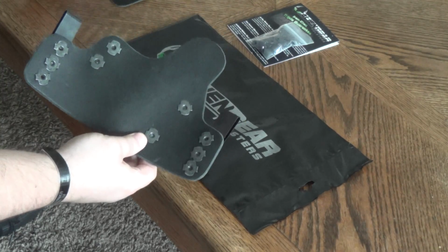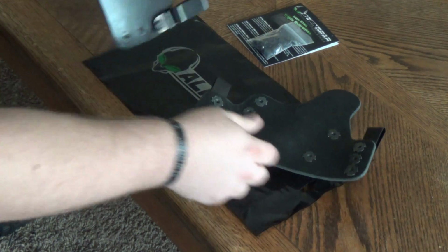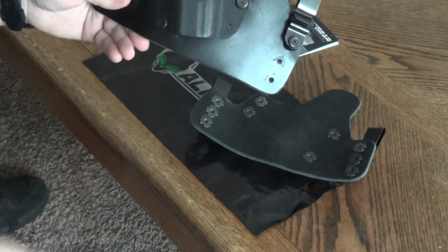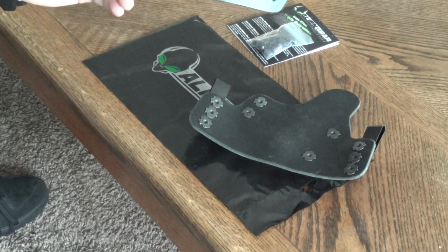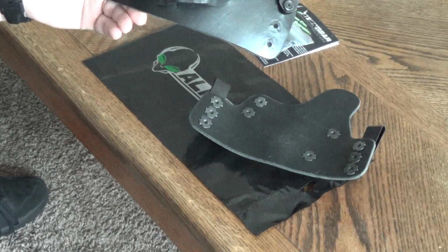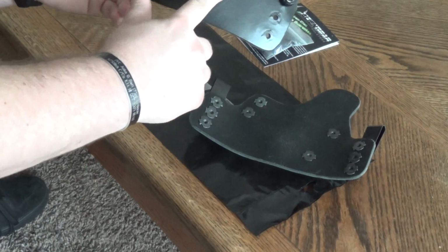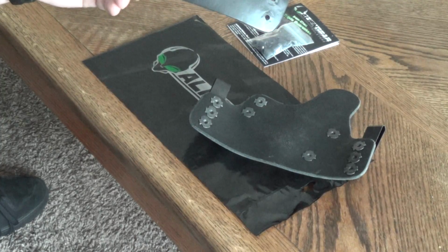Now here's a holster my buddy made for me. I'll roll that in here, and it's not a bad holster either. But this one was a lot more. This one I paid $65 for, and that was discounted. It was a military law enforcement discount, and I got this one cheaper. You notice it's missing one of the screws, and I'll tell you why it's missing a screw in a second.